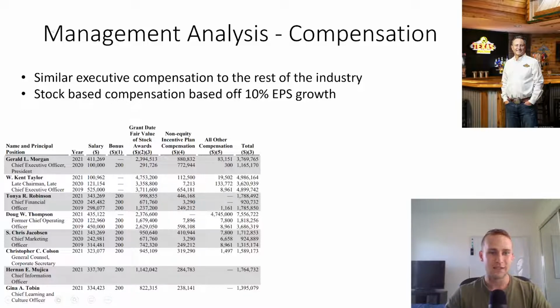And they do have some stock-based compensation options. This is based off performance, and the performance hurdle that they have to achieve is 10% EPS growth. So honestly, I'd rather this be a metric like comparative store sales, as EPS can be manipulated through things like share buybacks. However, this company has not been taking advantage of this. In the past, the company has been run well. They do share buybacks, but they haven't been abusing it just to pump the numbers, which is good to see. We can see that the total compensation for the CEO is $3.7 million. And then you can see the compensation of the rest of the executive team here.